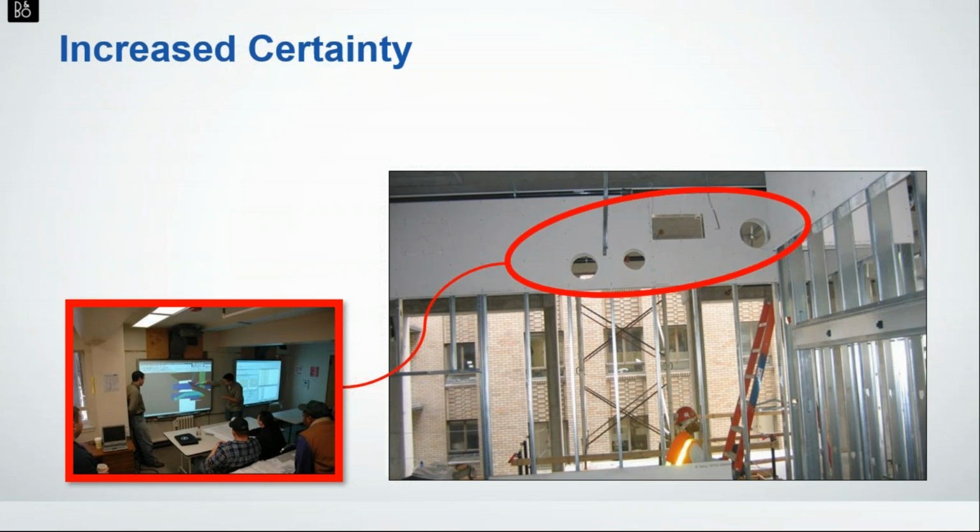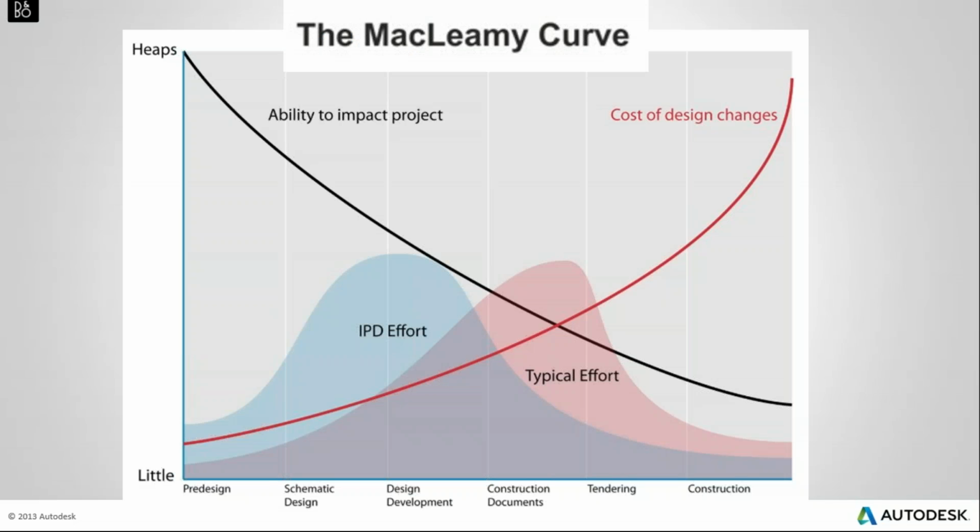Those types of things almost make BIM worthwhile just there. That whole sense of increased certainty throughout the entire project is extremely valuable. You can make much more informed decisions.